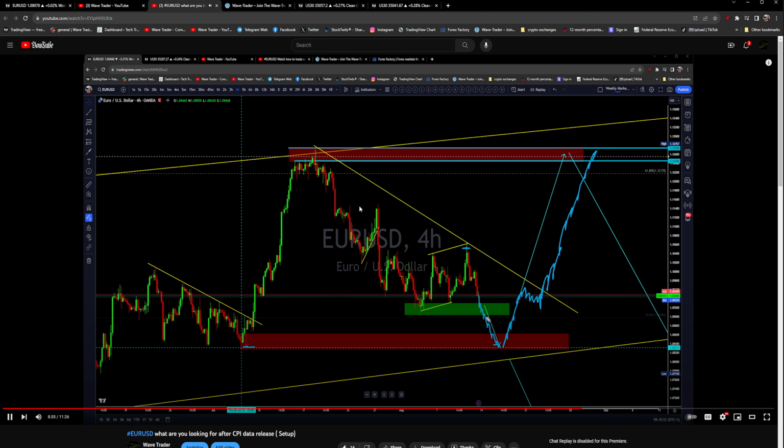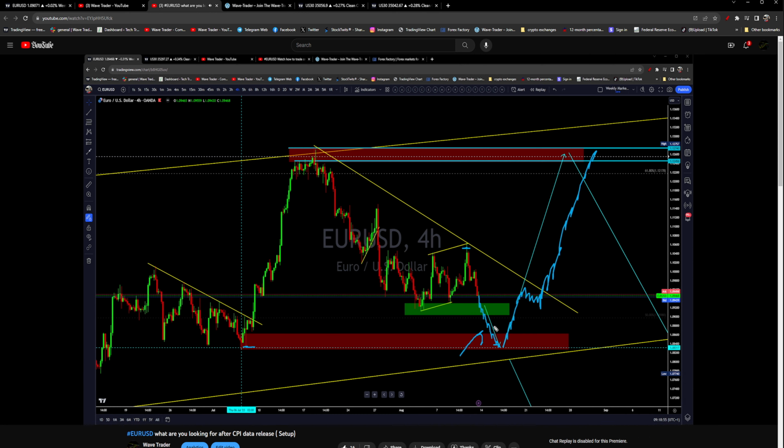So what you are actually looking for, you are not looking for this move. You should have been in that trade from that high, after the CPI numbers. You shouldn't chase this trade from this area.